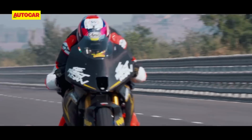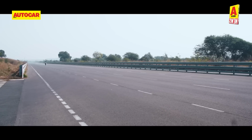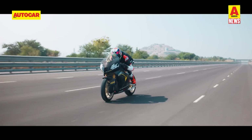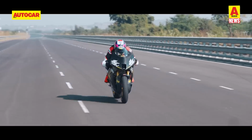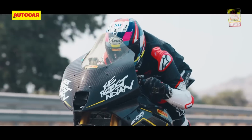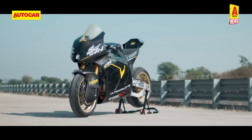The F99 is the most powerful motorcycle manufactured by the brand. With a capability of producing 122 horsepower and a mind-boggling 972 Nm of torque, the F99 can sprint from 0 to 200 km per hour in 9.21 seconds. This feat is extra special considering that it was achieved by an electric bike that was developed in India by an Indian brand.